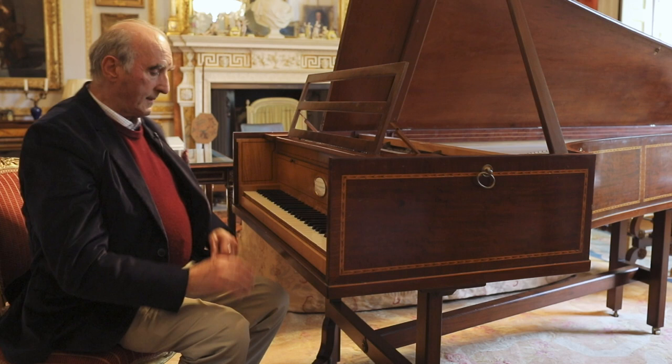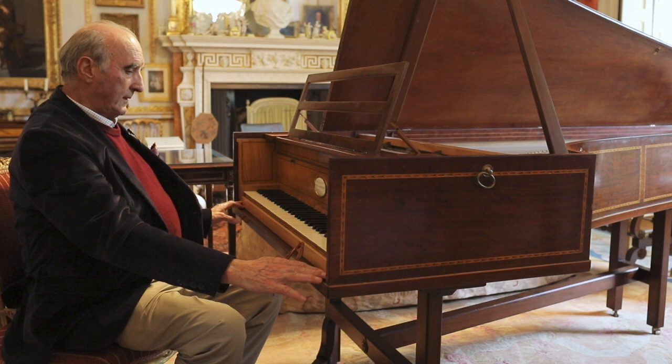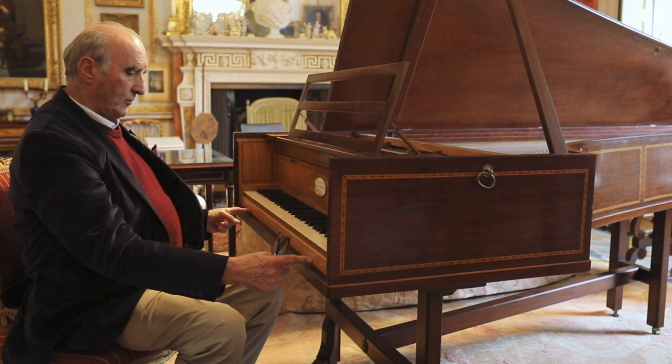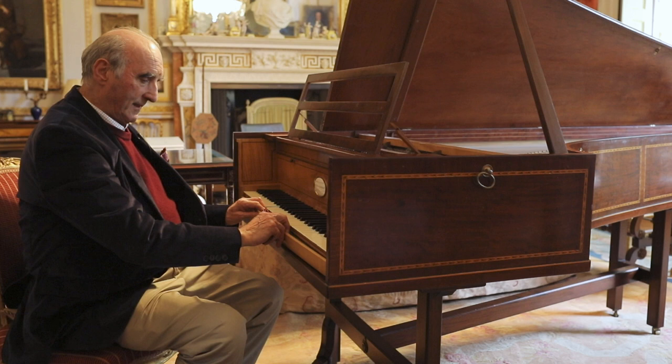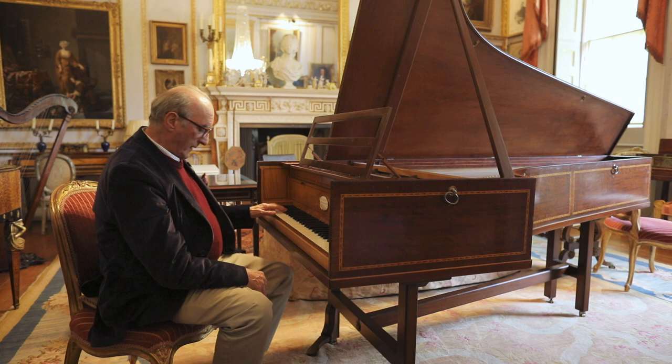One is this little frontboard below the keys. In any English grand piano, it's secured by two screws here and here. This doesn't have those screws now. In fact, it's done by springing it out like that. That's the Viennese system. The other modifications are the sort of washy English damping.